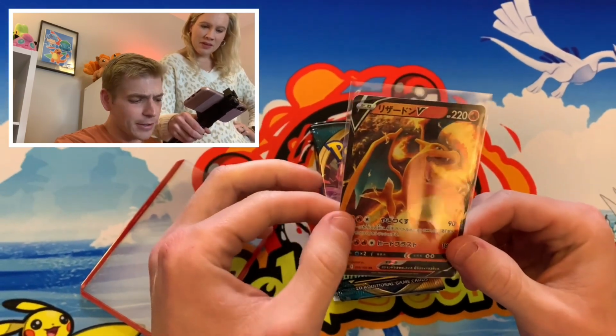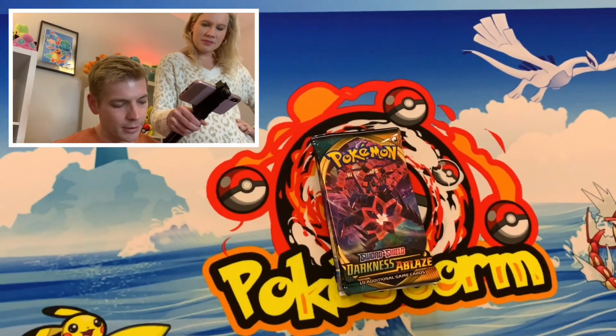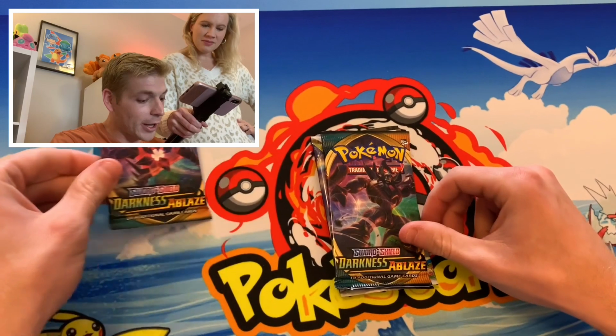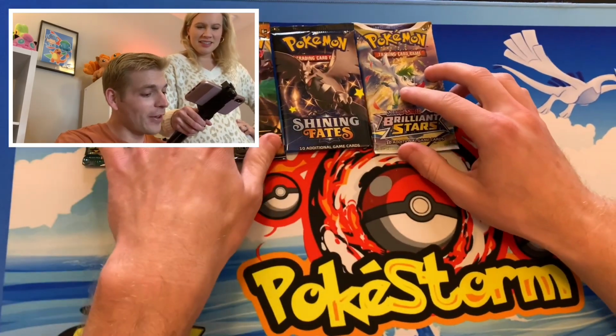But that's nice. I actually don't think we have that in a Japanese card. I don't think we do either. I'll take it, though. Let's see. We have the same Darkness of Blood. Oh! Oh! Got two chances there. And another Shining Fates. Nice.